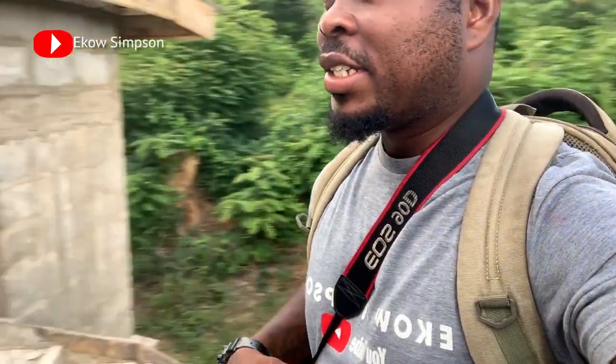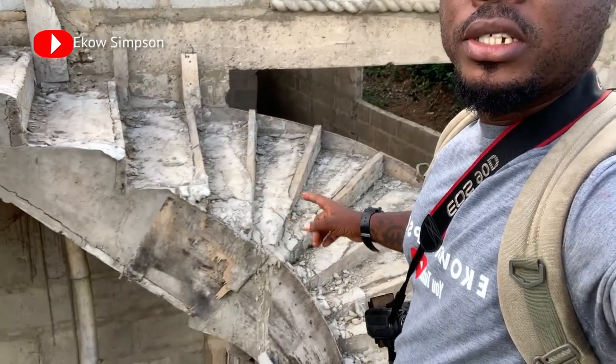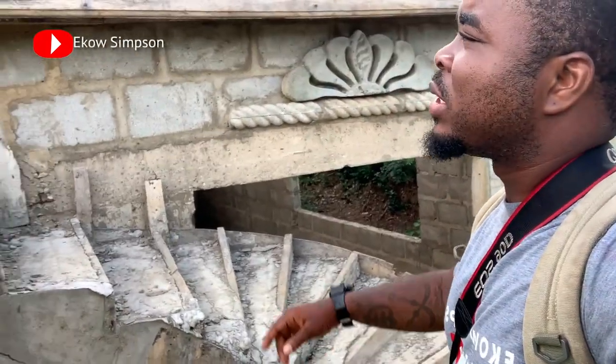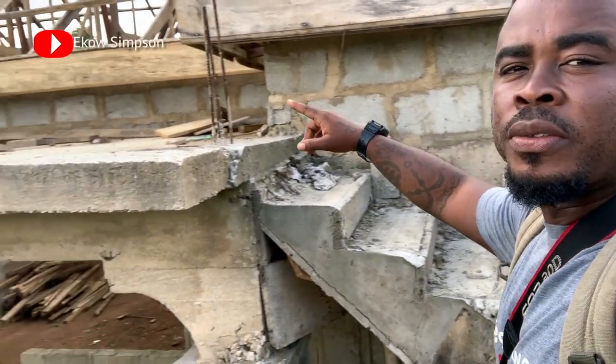Yeah. It looks like it is okay to walk on, but I'm scared. It looks like it is kind of fresh. Yeah, but it's not fresh. It's old, if you see the wood and everything. So she is fixing her roof. That makes a lot of sense.